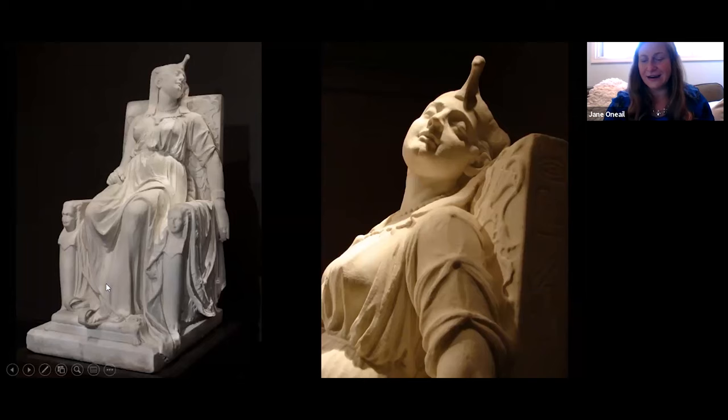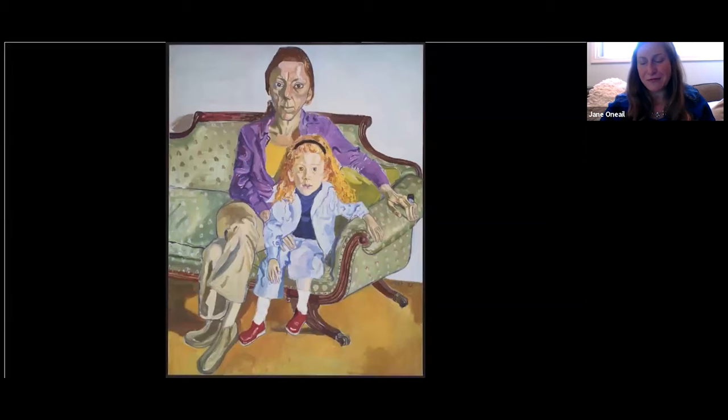So this next image that I wanted to show you as we're finishing up this very brief history of women in art is an image by the female painter Alice Neel. And this is such an important painting here because the subject matter here, the woman is named Linda Nochlin, and she's a very important art historian who wrote a groundbreaking text in the 1970s, the early 1970s.